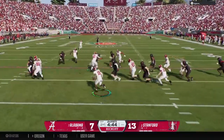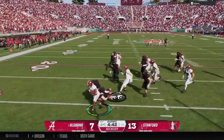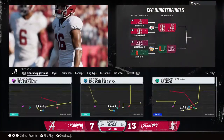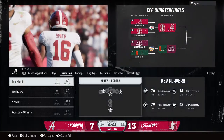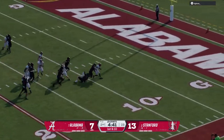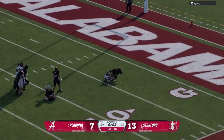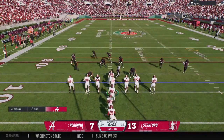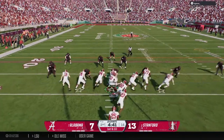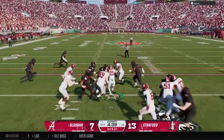Bringing it out, it's Smith. And he's brought down at the 12. That's poor field position to start the drive. The Crimson Tide offense onto the field. They reached the end zone the last time out, trying to do the same thing here.